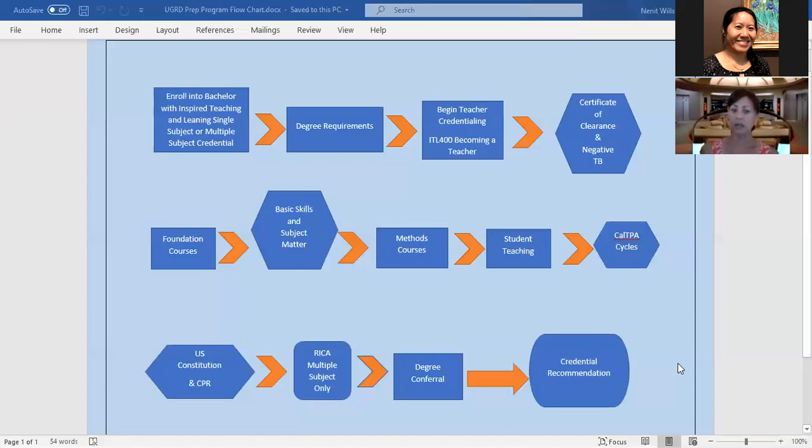The subject matter competency exams are what you're going to teach. So subject matter means if I'm going to be an English teacher, I would do my subject matter competency in English, or if I'm going to be teaching elementary school, I would do my subject matter competency in multiple subject. Once I pass those exams, then I would be enrolled into my methods courses. Now these are the courses that are the pedagogy courses that teach you to teach your subject to the grade level that you are going to be teaching.